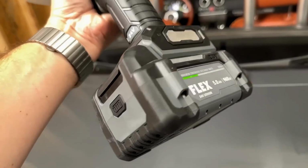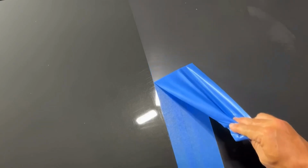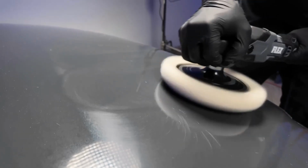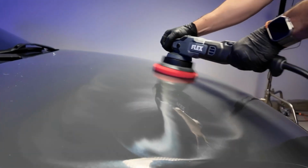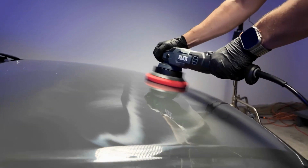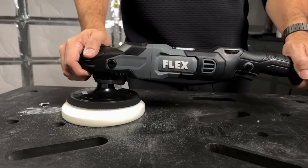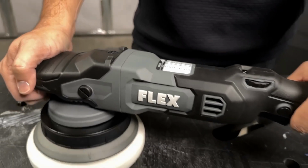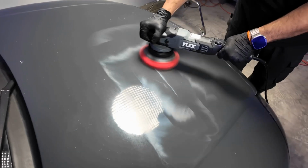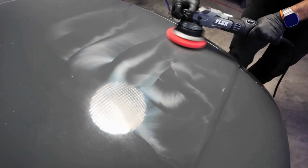Flex 120V Corded Polishers. Finally, Flex has answered a big request from their fans: corded versions of their popular 24-volt polishers. These new 120-volt models, the FC3311 Rotary, FC3321 Random Orbital, and FC3401 Gear-Driven Orbital, deliver the exact same performance as the cordless versions, but now with unlimited runtime. No swapping batteries, no waiting on charges, and the same top-tier Flex engineering.